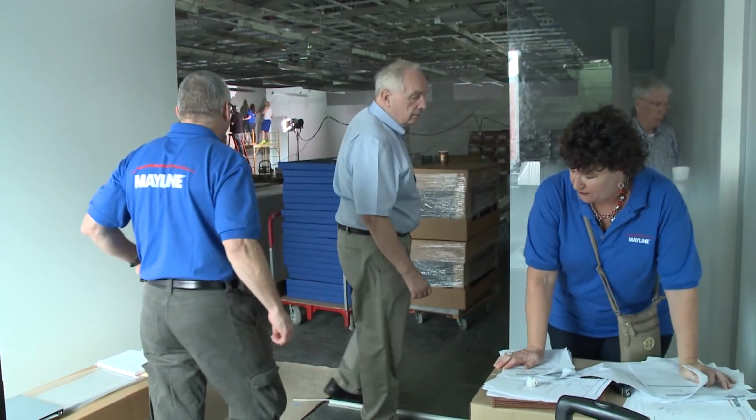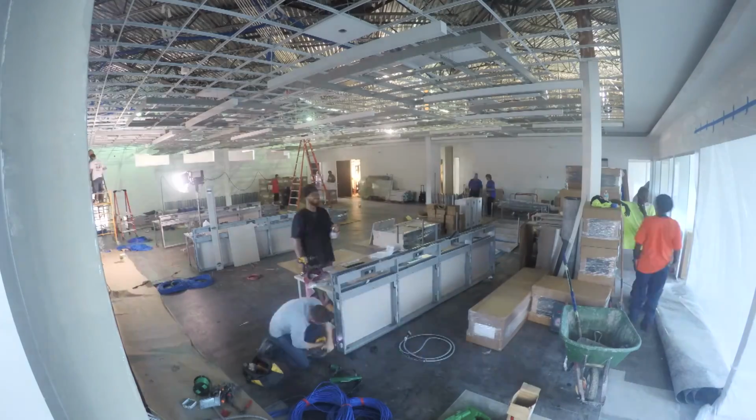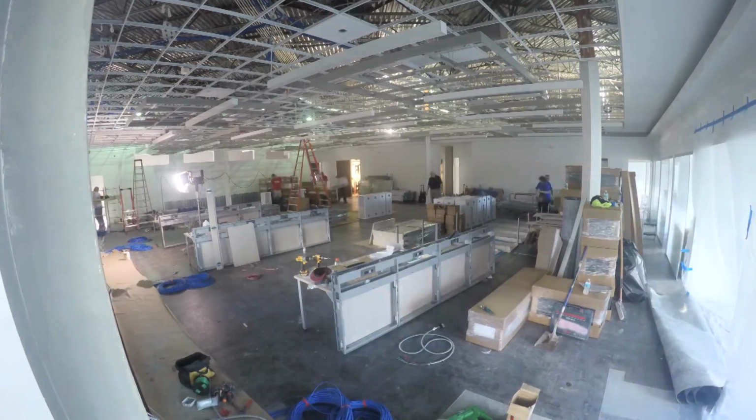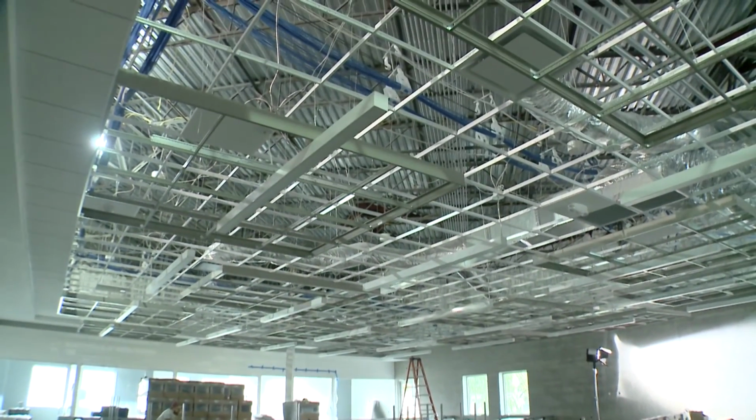So Mayline's here installing the furniture. They've just completed the private offices, and now they're turning their attention to the bullpen area. Unfortunately, we are still waiting for some inspections, so we need to leave the ceiling open so that the inspectors can make sure that everything was installed properly.